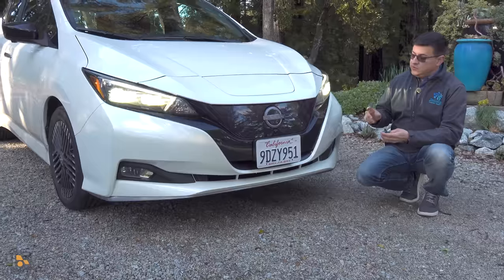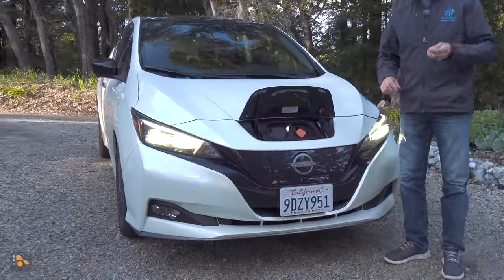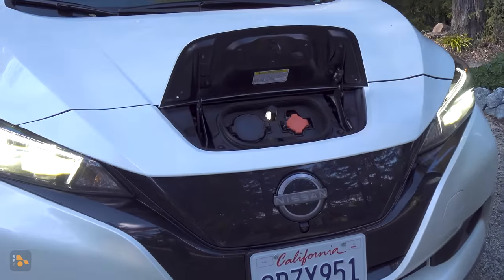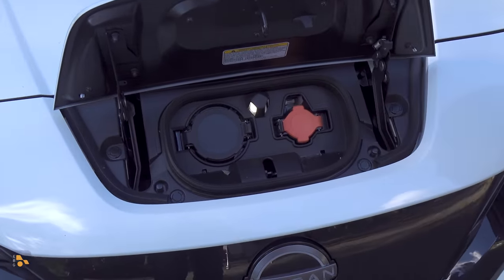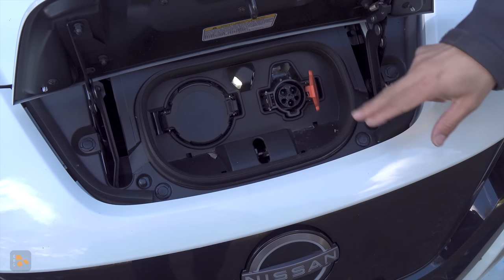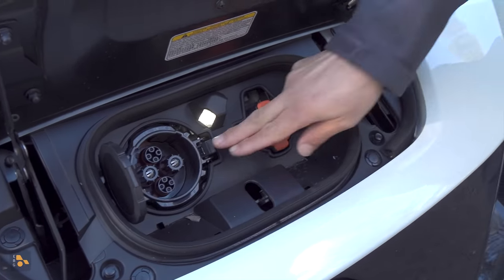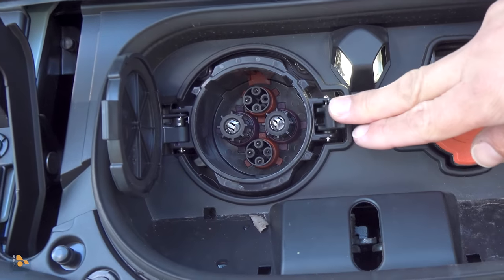Really, the only thing unusual going on here is we have the charge door up front, and we should talk about that now. This is the location that I actually prefer for a charge door, but I don't live in an area that gets a lot of snow. If you get a lot of snow, you might not want that caked up on your charge door. Now, in here we have a J1772 connector. That's pretty normal, but over here we get the only vehicle on sale in America that's a full battery electric that uses a CHAdeMO connector.